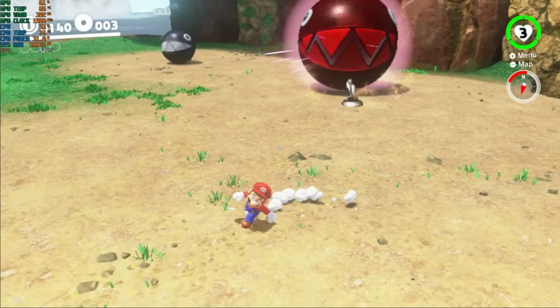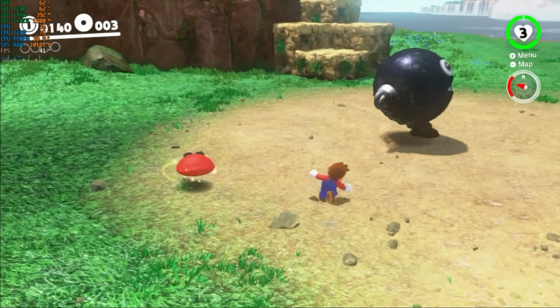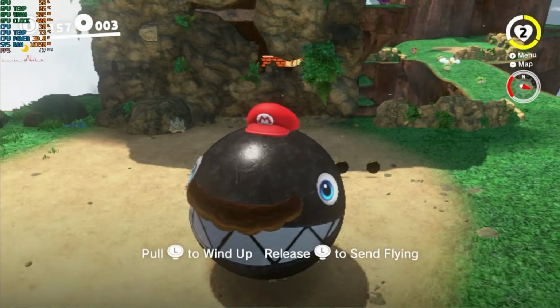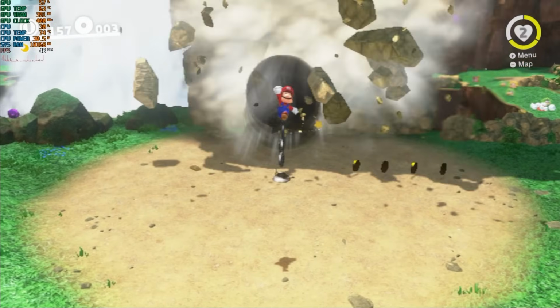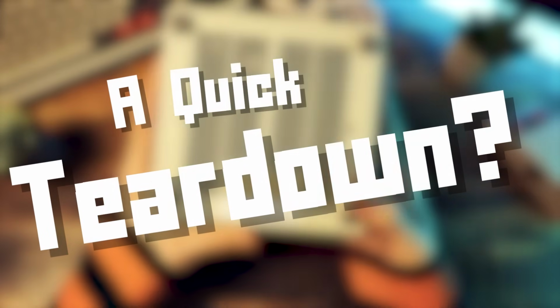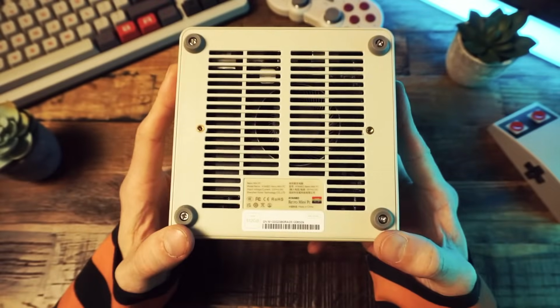And then we have Switch. I had to go to handheld mode, so this is 720p. Not perfect, but it was playable. So overall, lots of good emulation that you can do on here, but probably not everything. And I wanted to do a quick teardown, just to see what the upgrade experience is like.